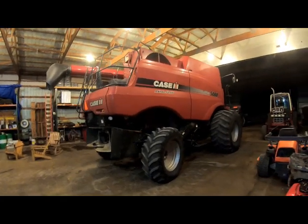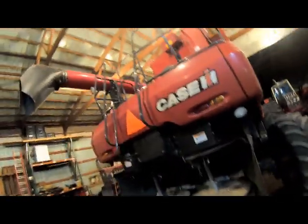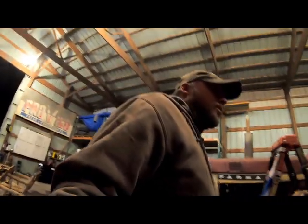Got the gravity wagon hooked up to the flatbed truck with the grain head behind it. I'm in the combine, DJ's in the grain cart behind me. Well, we'll do a little review on the combine after running it for a good half day. It ran really good. We got a really clean sample with it. A couple guys from Farmers Equipment came out and went over it with me and showed me some stuff.